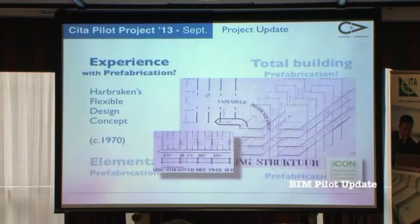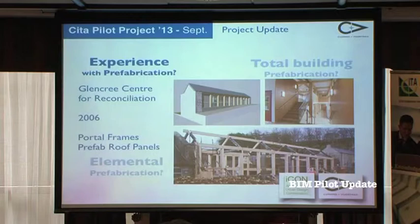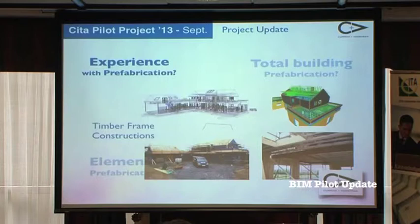We were also involved with ICON in a prefabrication project in Glencree, the Centre for Reconciliation. That was in 2006, and we did a full BIM model for it. In our practice, we also deal with prefabrication all the time with timber frame constructions. This was actually 3D DWG. So we're hoping that more companies are going to move towards the IFC platform or any other platform that we can integrate.